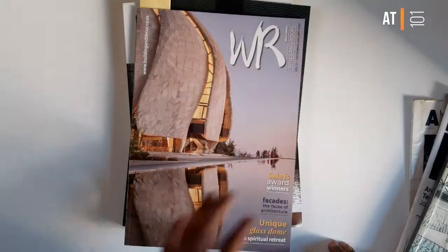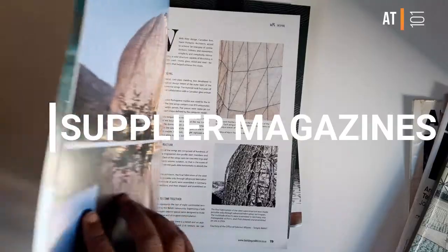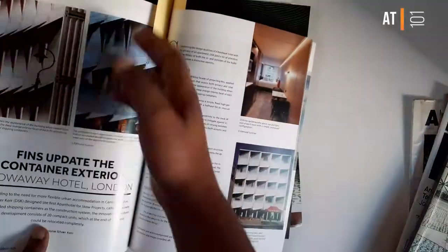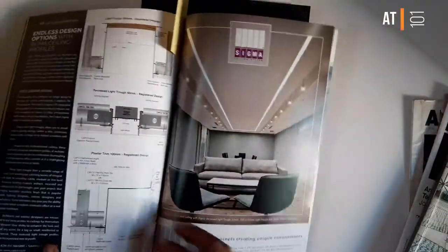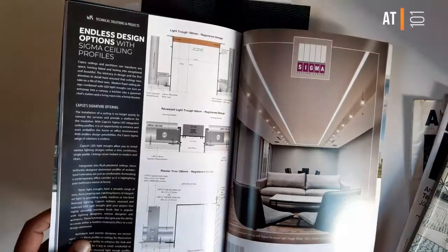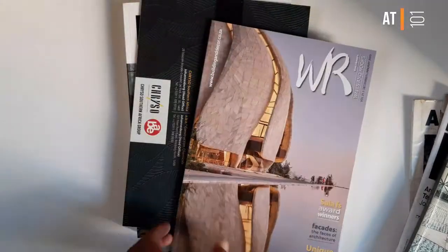And then there's always supplier magazines like this one, WR Walls and Floors. They always come with very interesting kinds of detail, data, and information. So you always want to have things like this, because look at this cladding and awning system. Very interesting pieces of detail. Like this ceiling, very interesting details you can use for the ceiling in terms of design.